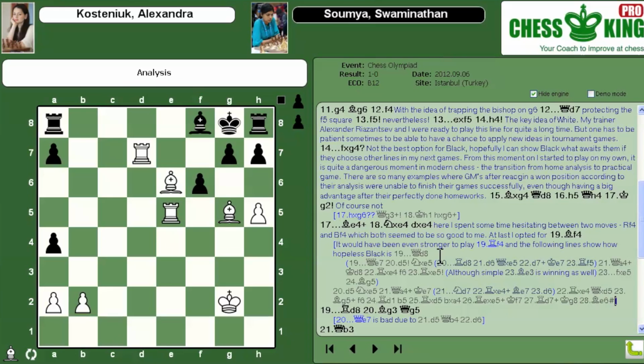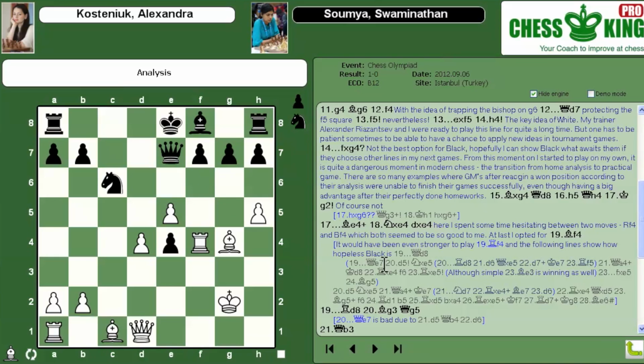If black moves the queen to e7, then white wins after playing d5. And after knight takes e5, queen a4 check, king d8, rook takes e4, f6. White can continue the game with beautiful rook takes e5, although simple bishop e3 is winning as well here. And after f takes e5, bishop g5, winning the game.